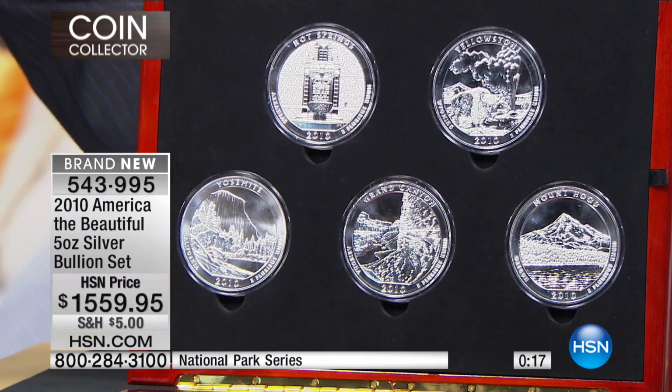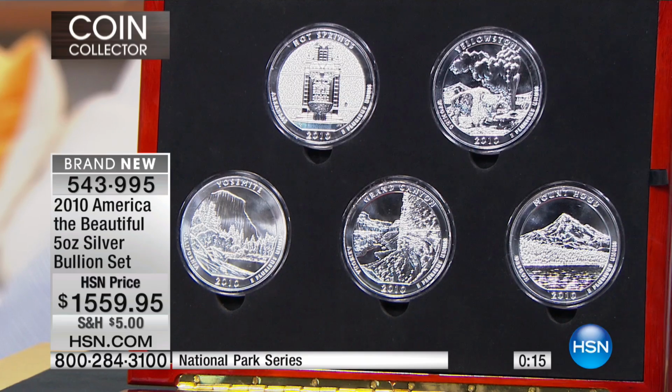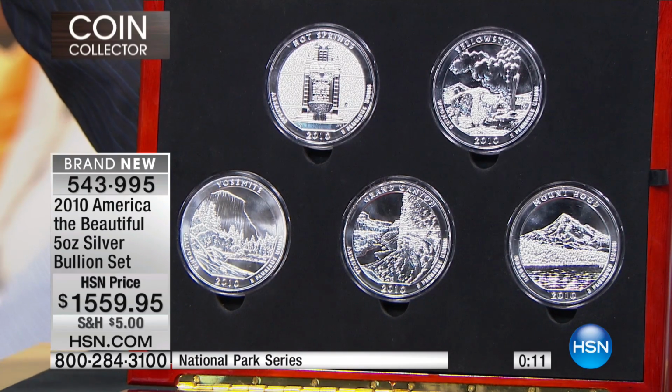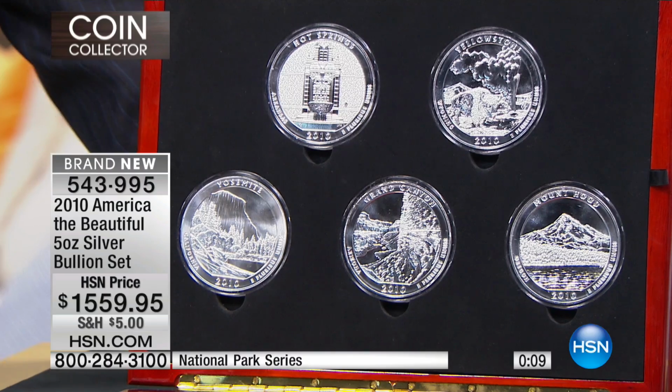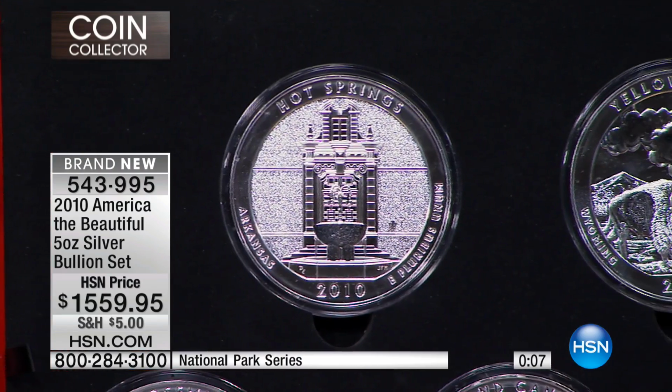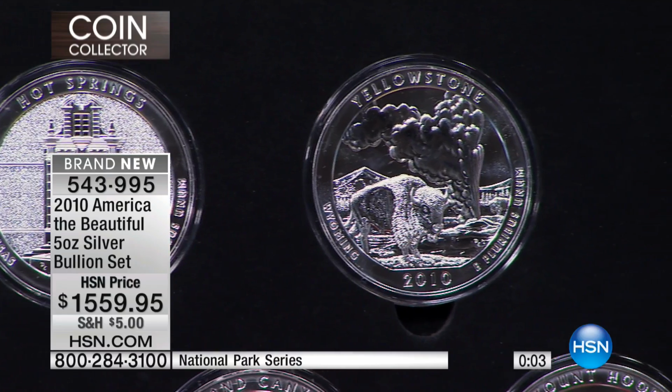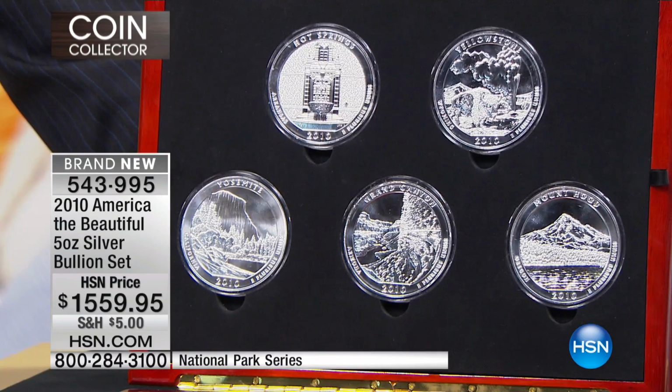First year, as you heard, this set in particular, the way you see it presented right here, you are the first and might be the only to get a chance to pick this up. And in our last couple of seconds, as you're taking a look at all 5 coins that you're getting, the entire first year of the America the Beautiful collection, and the case that it comes in, this is not just for display.